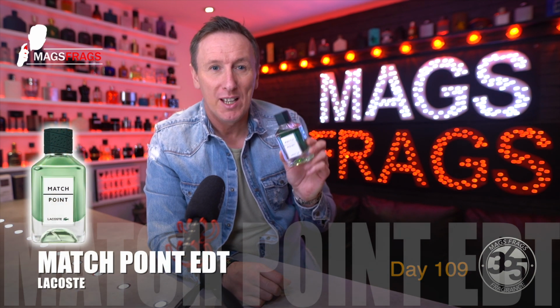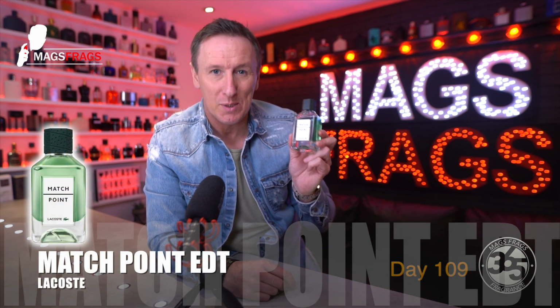So today's scent of the day is Lacoste Match Point, and this was launched last year in 2020 and it's described as a woody aromatic fragrance for men.